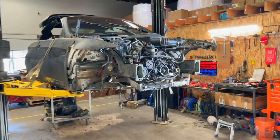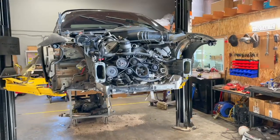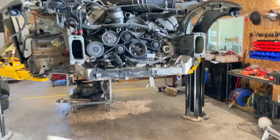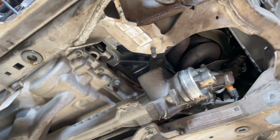So let's go home today and we'll be back tomorrow, drop off the engine, and that's gonna be done. We'll take a look. Oh, also, I forgot to mention, we have Turner Motorsport pulleys, brand new alternator in here. Overall, engine looks good in here, as well as from the back, from the bottom. Let's go home right now, and we'll be back tomorrow.